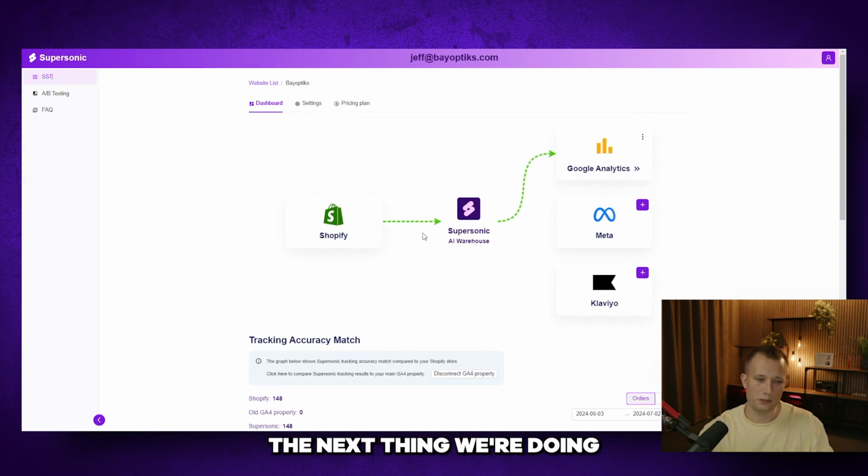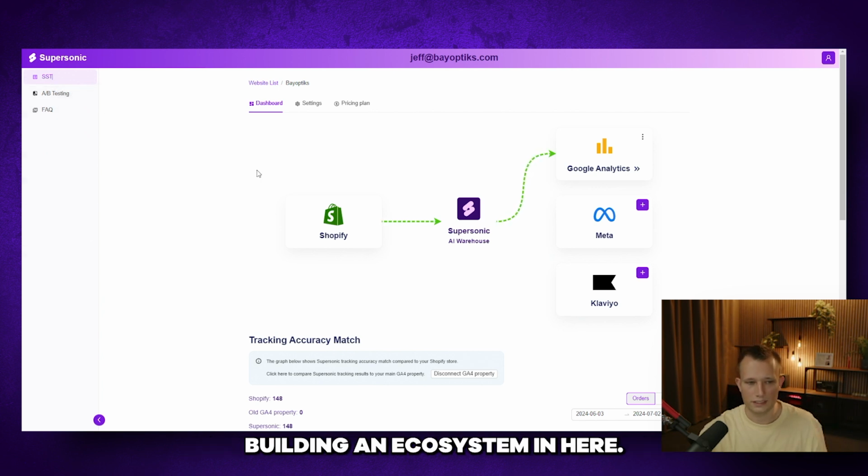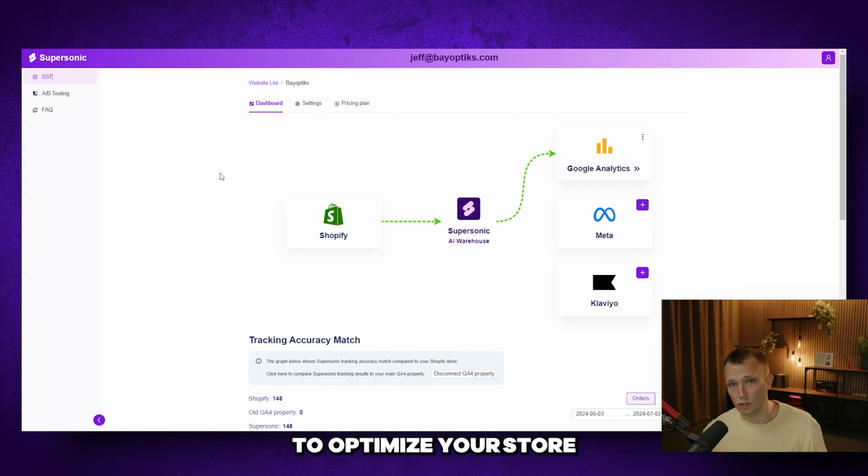The next thing we're doing is our A/B testing. Again, remember that I'm talking about building an ecosystem in here. I want you to be able to use SUPERSONIC in a way that you don't need any other app to optimize your store for higher conversion rate, higher average order value.